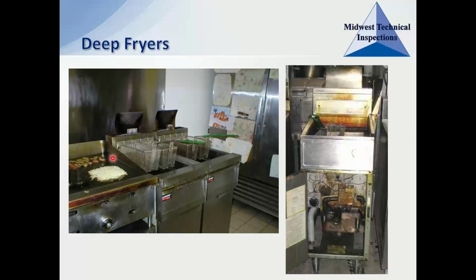So like this one here, we see that it's a griddle. There's no actually exposed open flame here, so it's okay to be right next to it. If this had an open flame exposure, then we would want to see a clearance of 16 inches or an 8-inch high stainless steel barrier between them to give that separation between the grease vapor that's being produced off of the deep fryer and that open flame, so that we don't have anything to ignite it or set it on fire. So those are the two biggest concerns that we have with the deep fat fryer.